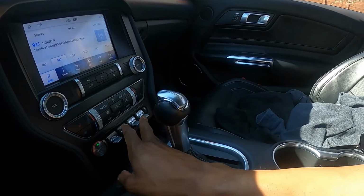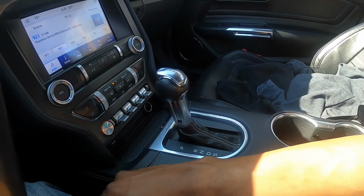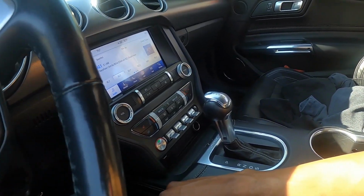If you were to look to get into a 2019 Mustang EcoBoost, this is what you'd be looking at. And again, this is the premium package, leather seats. It has the options here. You have the navigation screen. So yeah, I think it's a pretty cool car.